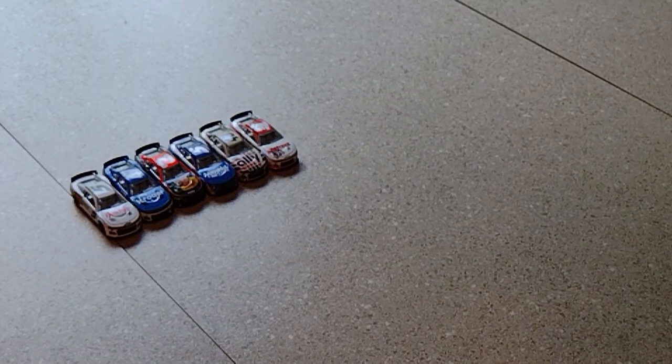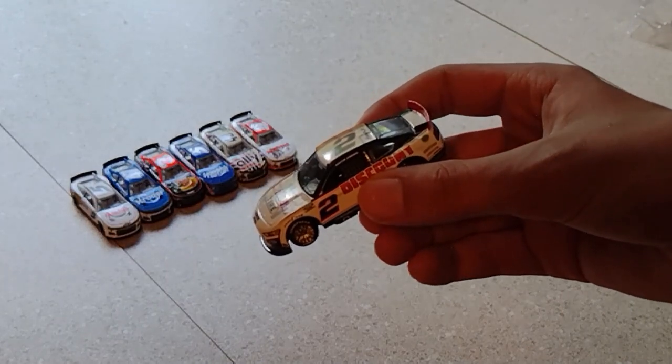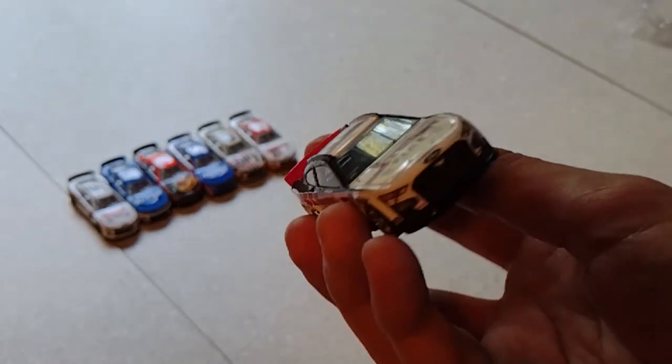This car looks really good, to be honest. I really like this car. Here it is out of the box. This car just looks really good. And this is, of course, Cindric's, which has the rookie stripes on the back. I really like this car.